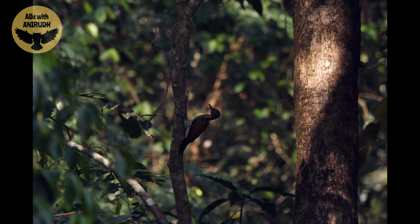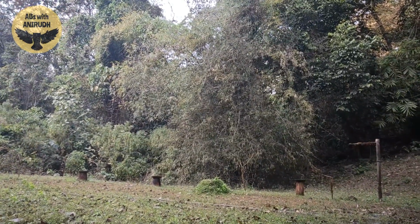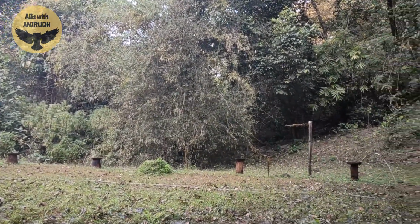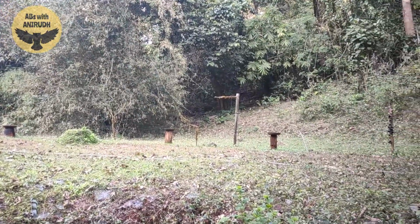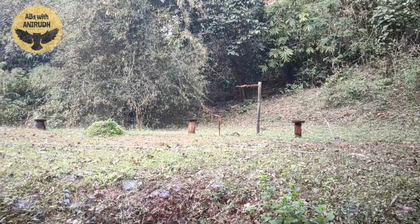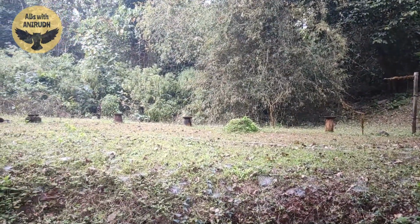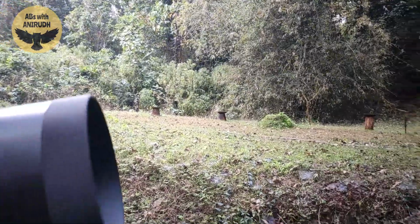While all this was happening, one of the guests who was leaving informed us that the little spiderhunter had bathed in the bird bath and was gone. We thanked them and just started sprinting towards the bird hide in hopes that it would come back. Unfortunately, we did not see the spiderhunter.